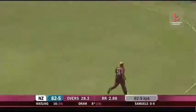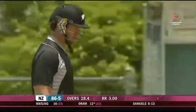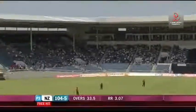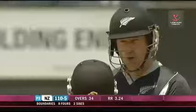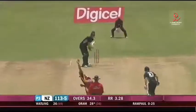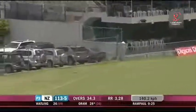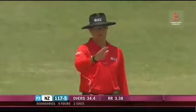That's a superb shot. Long off had no chance. That had some knots off the bat. Down he goes and it clears the boundary. He's got a 6 off it, so he's maximised the free hit. Jacob Oram, flicked away, beautifully timed off the legs. Oram looking ominous here.